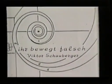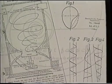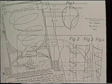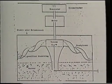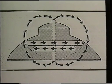Viktor Schauberger was one of the leading scientists in a very intense push for a new and clean energy. Simplified, it could be called implosion instead of explosion. There was a group within the Third Reich who were searching for constructive solutions, not destructive ones. In these diagrams you can see a new type of vehicle was being planned.